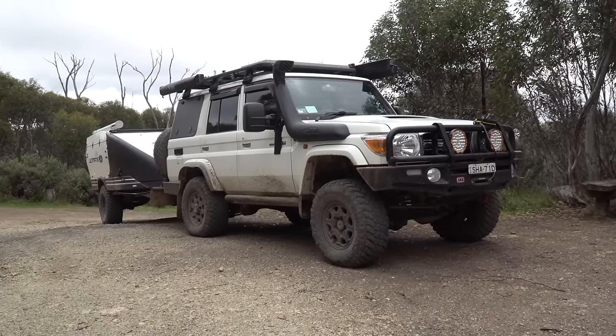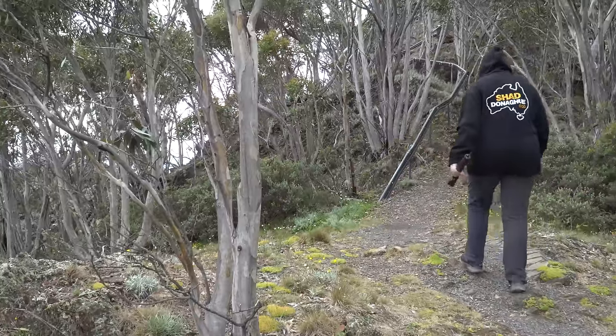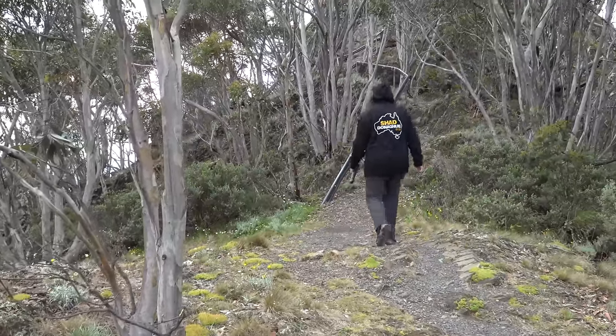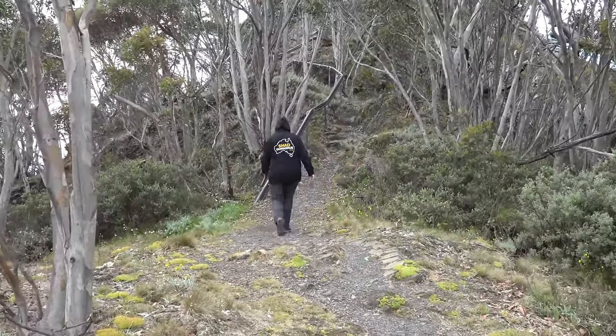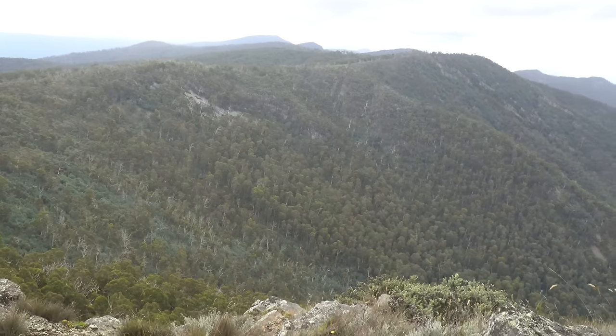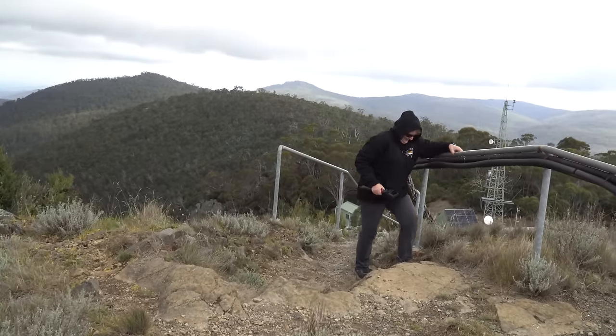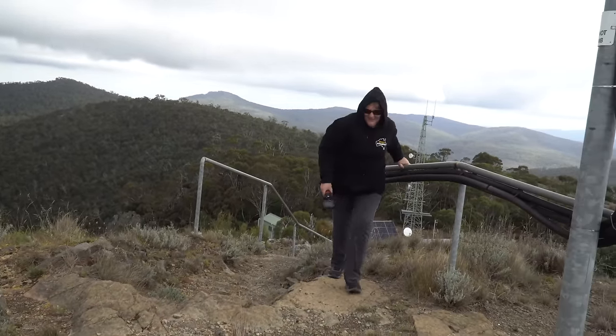At the car park to the Pinnacles, about to walk up. What do you reckon, Tash, of the Pinnacles so far?